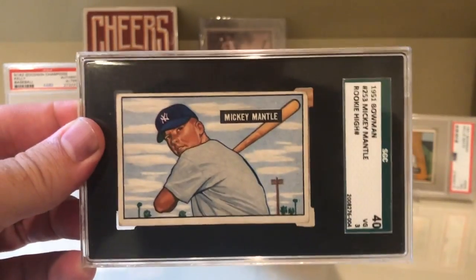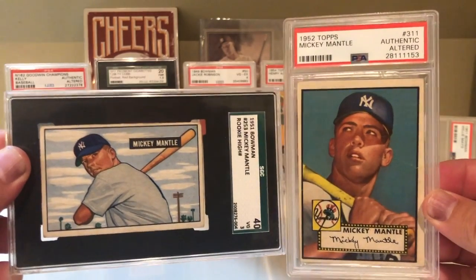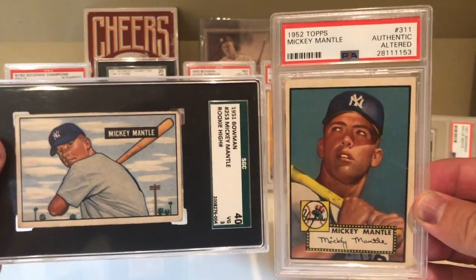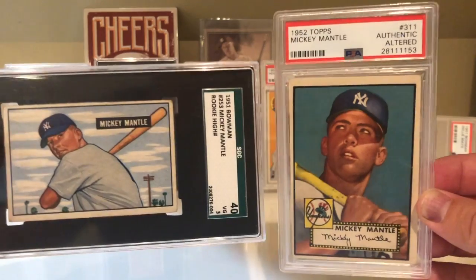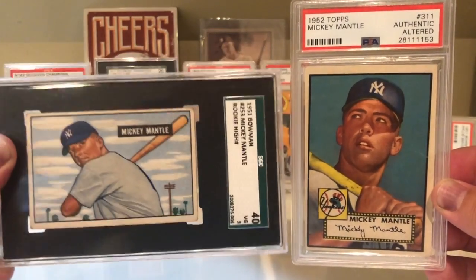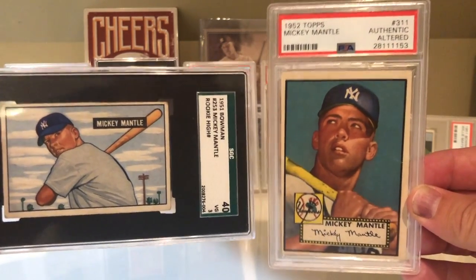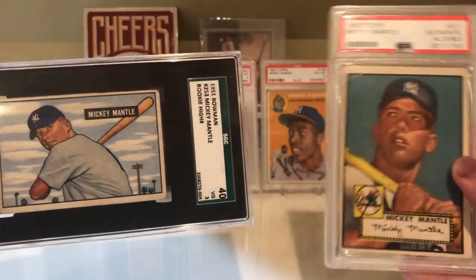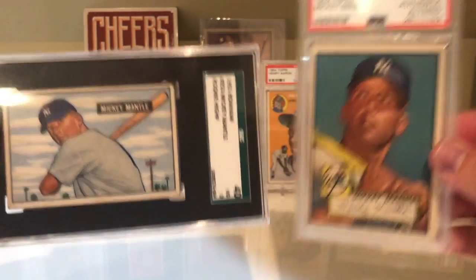Oh, I'm sorry, I'm at number 4. This is number 4. This is number 3, the 52 Topps Mickey Mantle. So these sort of, I feel like, go side by side. I can't believe I'm calling this my number 3 card and this is my number 4 card, but there you have it. Number 4, the 51 Bowman Mickey Mantle, and then a card that I picked up at the beginning of the year, the 52 Topps Mickey Mantle. It's altered, but it is a 52 Topps Mantle. So there you have it.